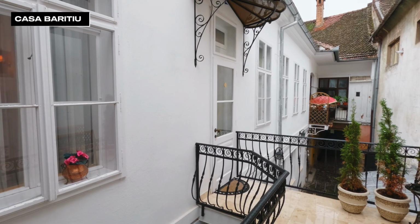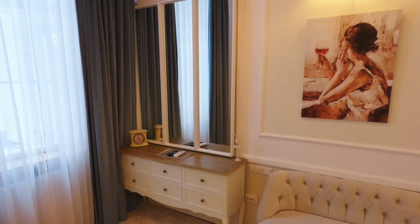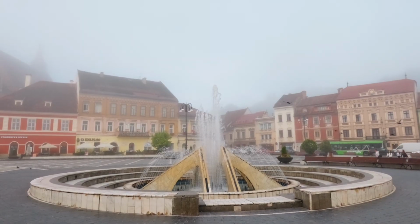In Brasov, I stayed at the Casa Baratu. The room was cozy and fashionable. I liked the aesthetic. This was also only a minute or two away from the main square and the Black Church. Perfect.